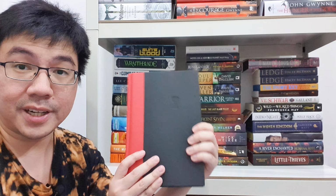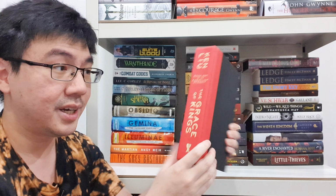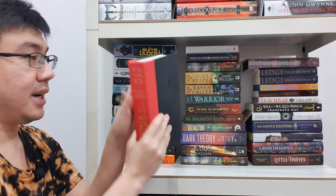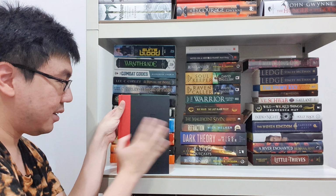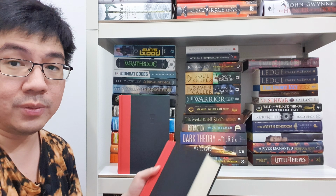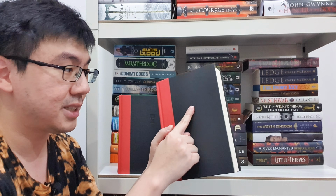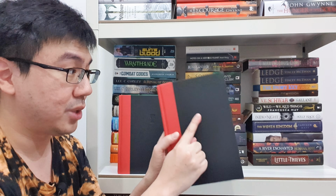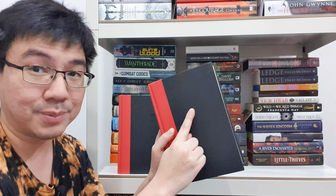Okay, this is the naked hardcover of the Grace of Kings. You can see the logo of Saga Press here, and this is the spine. And yeah, you can see red and black here. Okay, I'm going to put it here. Now I'm going to show you the naked hardcover for the Wall of Storms. So this is almost exactly the same, except that this doesn't have the logo of Saga Press, which I have no idea why they decided to remove, but okay, up to you.